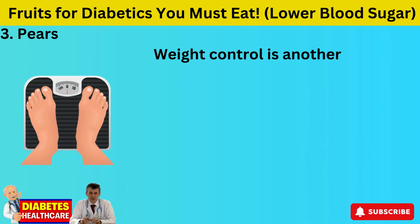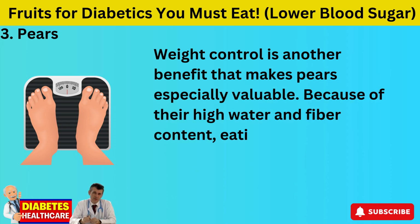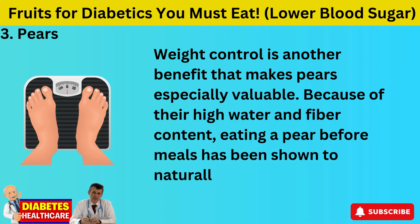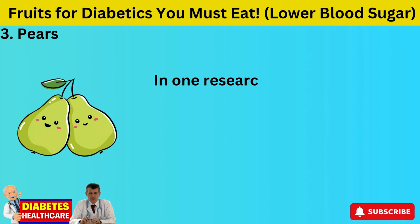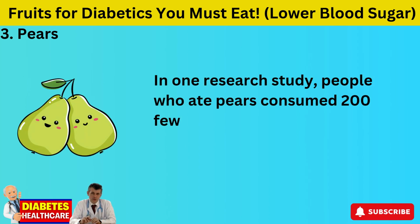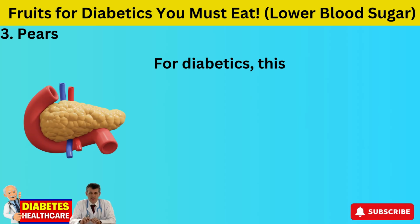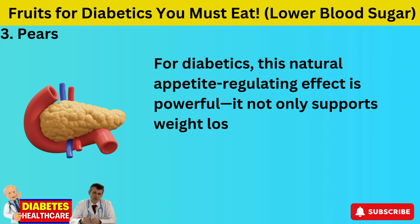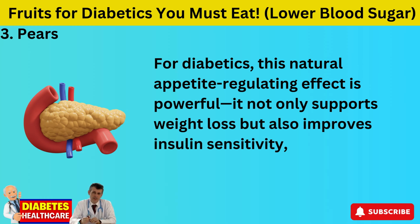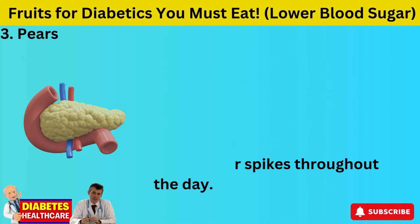Weight control is another benefit that makes pears especially valuable. Because of their high water and fiber content, eating a pear before meals has been shown to naturally lower daily calorie intake. In one research study, people who ate pears consumed 200 fewer calories per day on average and reported feeling fuller longer. For diabetics, this natural appetite regulating effect is powerful. It not only supports weight loss, but also improves insulin sensitivity, reducing blood sugar spikes throughout the day.